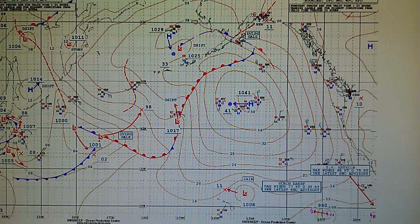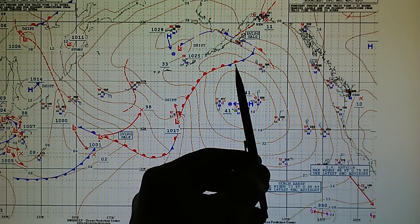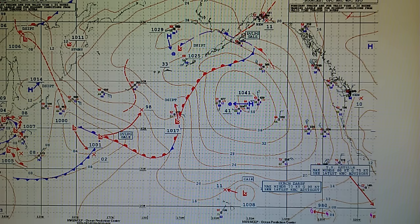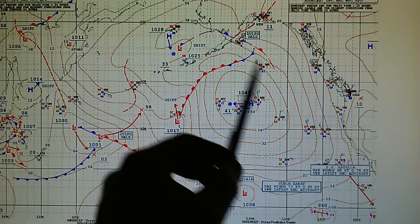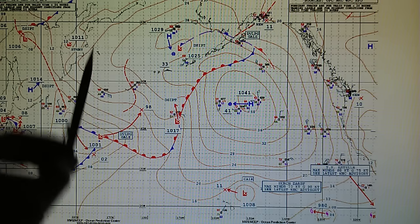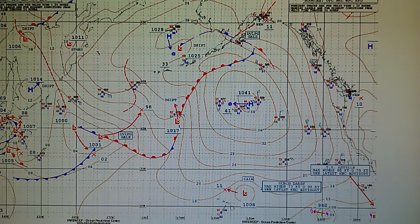They are showing this man-made transmitter generated front as a warm front. And this is all that high pressure that is being generated as a result of that transmitter to block anything that's moving in from the west Pacific. We also have a gale here. We've got Hurricane Darby and Estelle, tropical storm Estelle. We'll take a look at that.